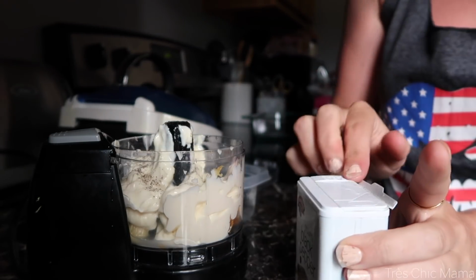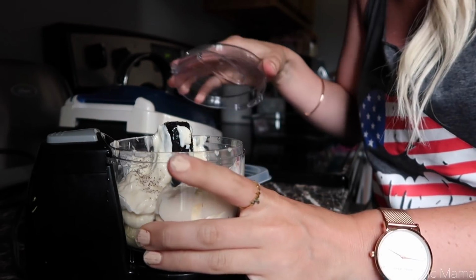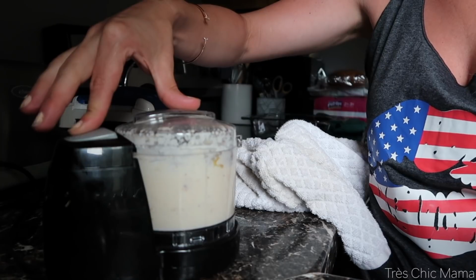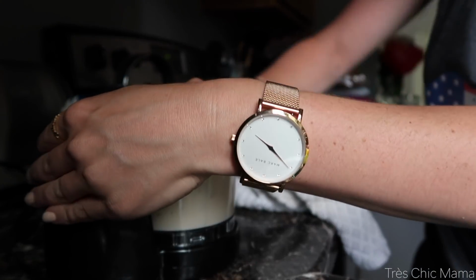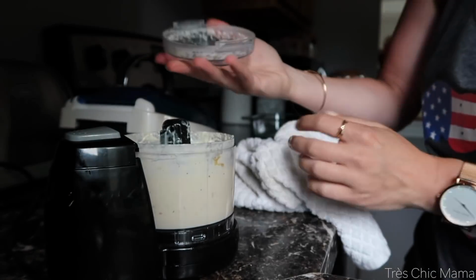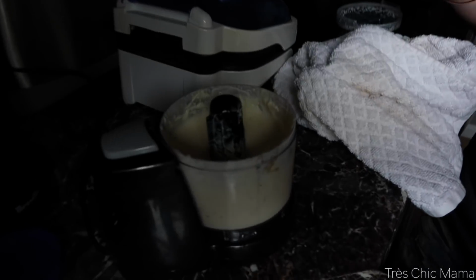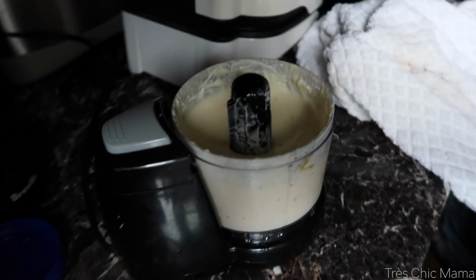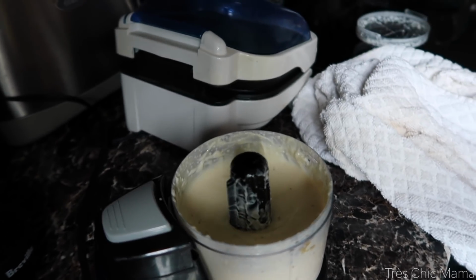Okay, and now we're gonna blend it all together and hope it comes together. I think it's about as smooth as it's gonna get here in this little baby thing. I did pause it and added a little bit more lemon juice and a little bit more pepper. It tastes really good, so I'm gonna put this in the fridge to chill before dinner.